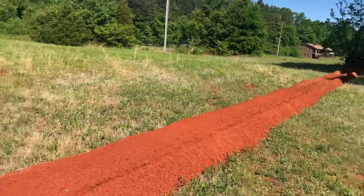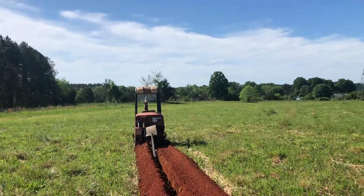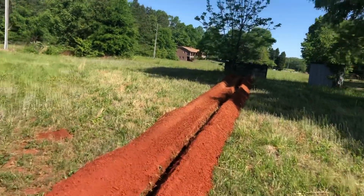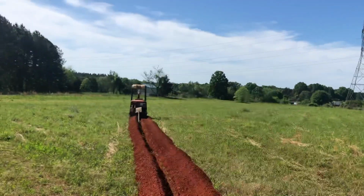Alright, we've been going at it for about 30 minutes. When I say we, I mean me. And I'd say we're about halfway. Had to make a slight course correction. You can't really turn this thing. It's kind of sweeping to the left and I'm trying to get it back more to the right a little bit.